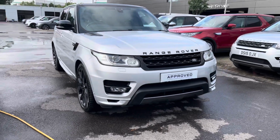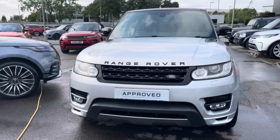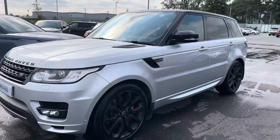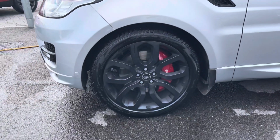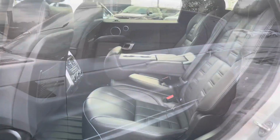So I'm going to give you a 360 tour round and then show you inside. You have Xenon headlamps with LED signature for a modern exterior. 22-inch 5 split spoke black alloys with red brake calipers for a sporty appearance.